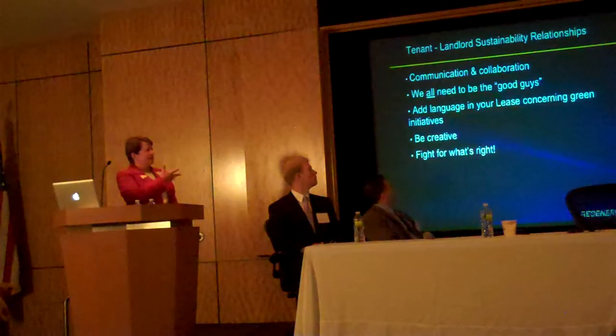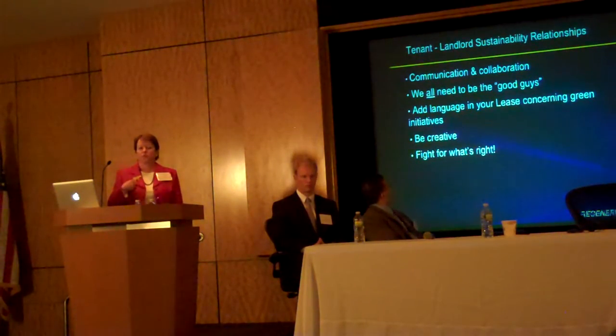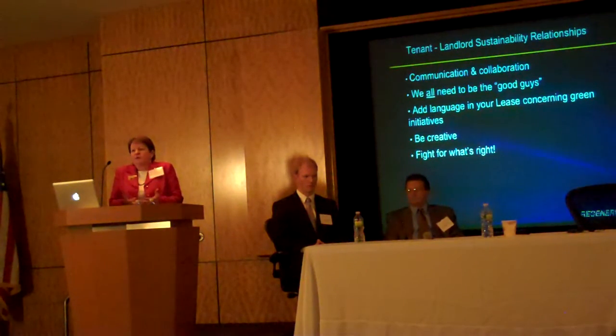So tenant-landlord sustainability relationships are kind of outside of just the relationship that Regeneron and BMR had. There are so many things we can do. We can communicate, we can collaborate. We all need to be the good guys in this, and we are all the good guys in this. We just need to open up our eyes and work together to get some of these things done.